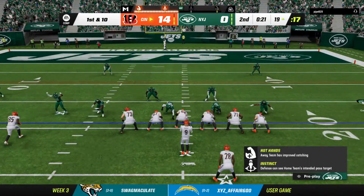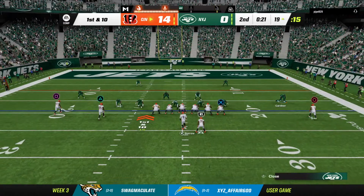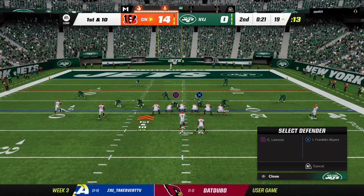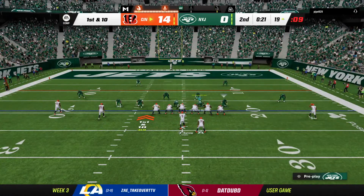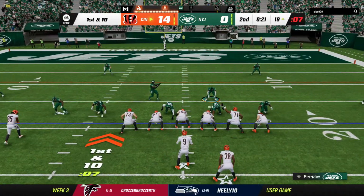Gun. So here's a 1st and 10 now, down inside the 20. 11, 11. 11 MT, take. 11 MT, stop.